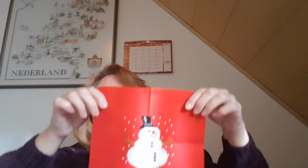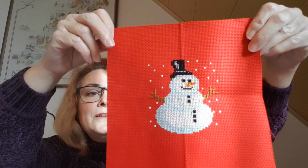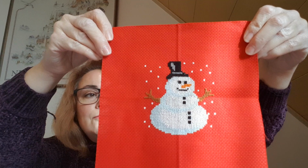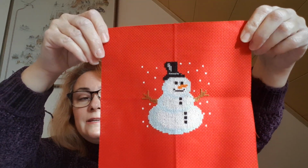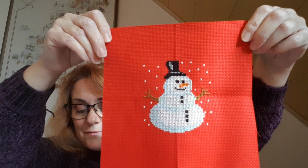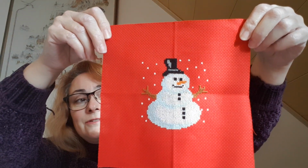And then my last finish for last year was this one, Double Snow. My last Flosstube, I think I showed it, and I realised just before the Flosstube it wasn't finished because the snowflakes had to be put in, and I just about got that finished on the 31st of December.